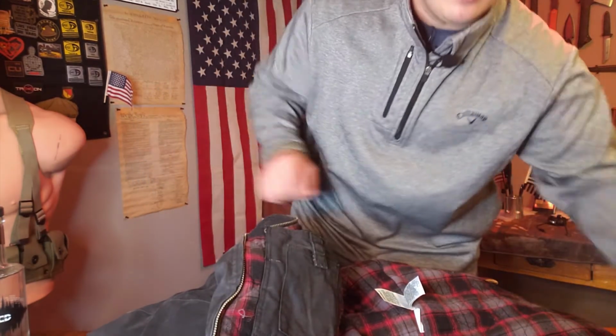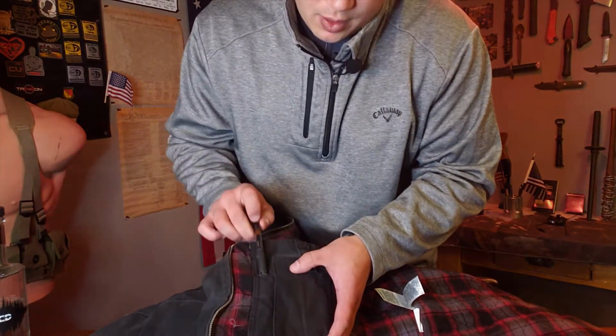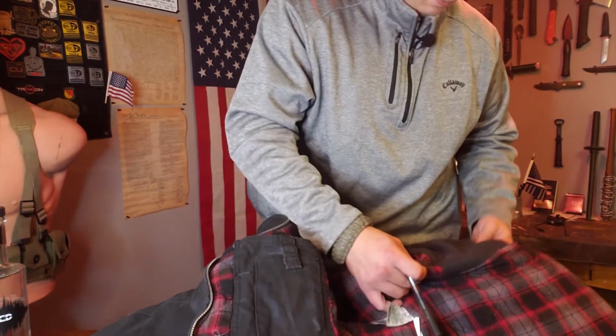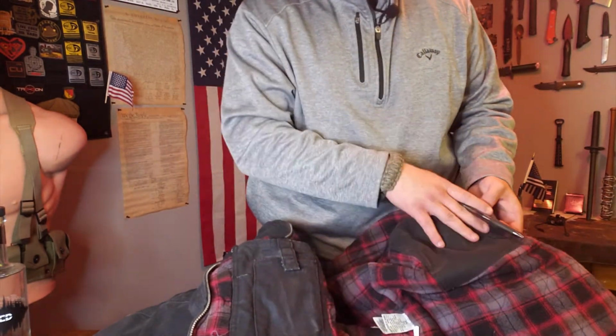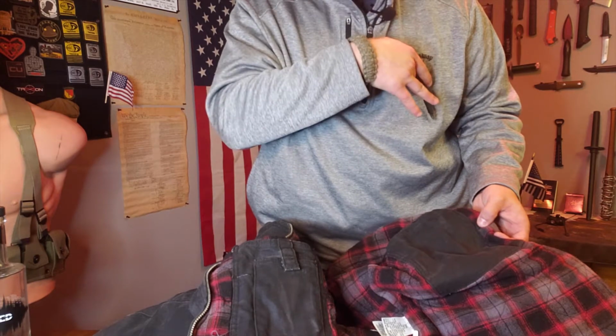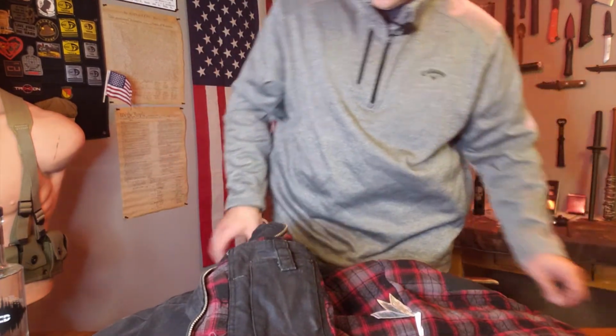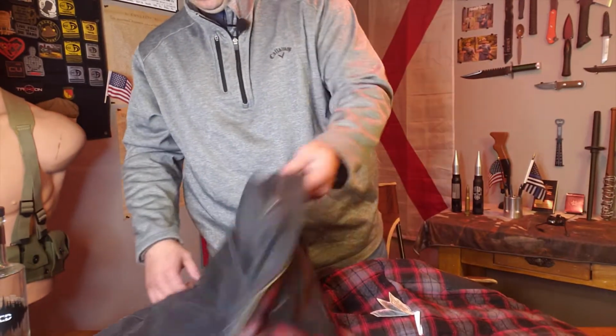It's kind of hard to see, but I'll take a pin and show you guys. It's actually there. So that's not present on the other side, which is where my right hand would be going in to grab a pin, and I'm right-handed, so that's kind of a bummer, but hey, it's still there on at least one side, so that's good.